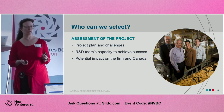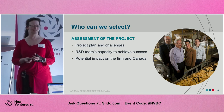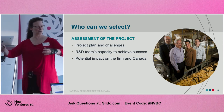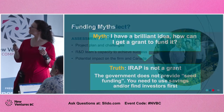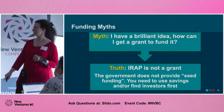If you're going, oh, well, I would pay myself more, that's not going to fly. But if you're like, I have to hire 3 extra engineers to do this, and this is why and how it's going to grow, that's the conversation we're having. But it's a selection. It's not a fill out the form, get the money like a grant. IRAP is not a grant.